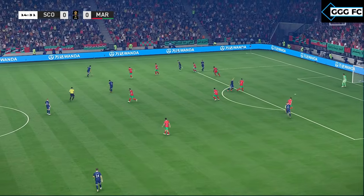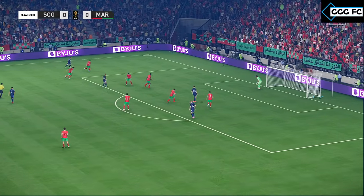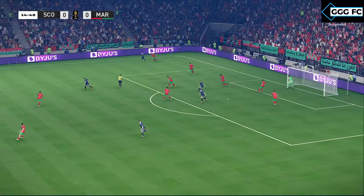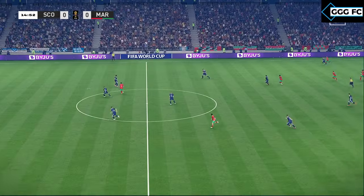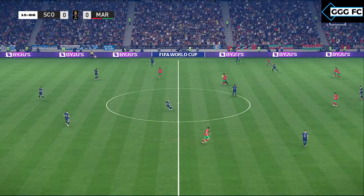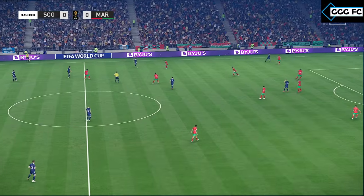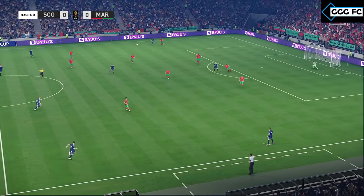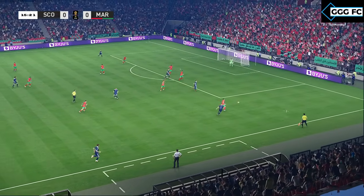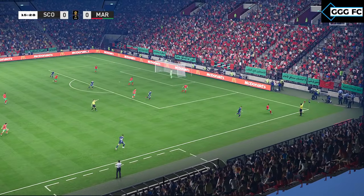McTominay. Robertson. Oh, he's enjoyed that. He evidently loves the contest. Robertson, well, they're labouring their way towards the opposition goal here, Peter, and this needs a much livelier solution. And it's Christie. What a throw in.